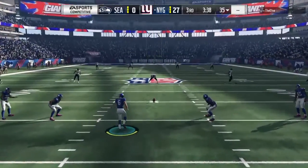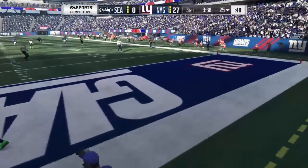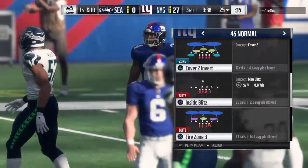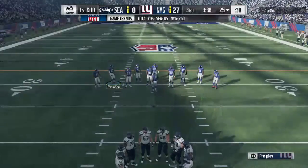Now it's Nugent out to kick it away. And this will not be returnable. It's out of the back of the end zone for a touchback. The Seattle offense now set to come back out on the field. They are right now just ice cold. I mean, they have struggled big time in this game, and they're getting blown out.